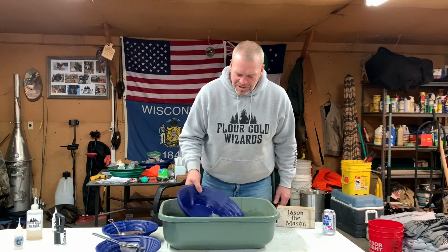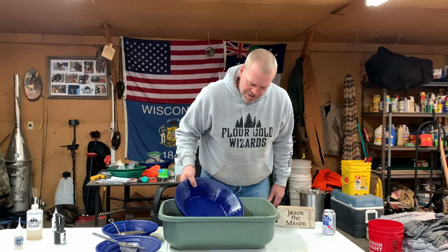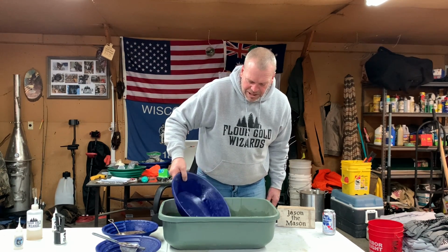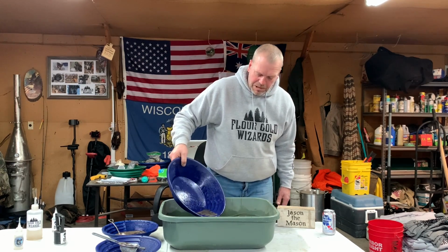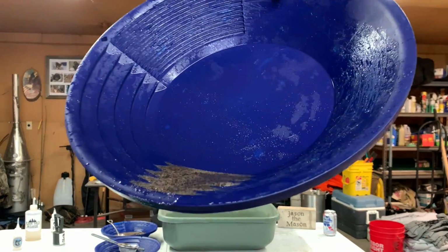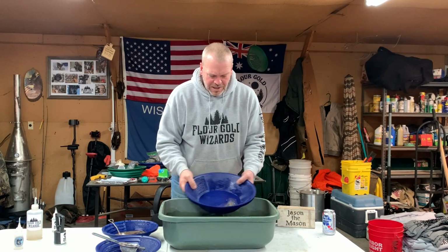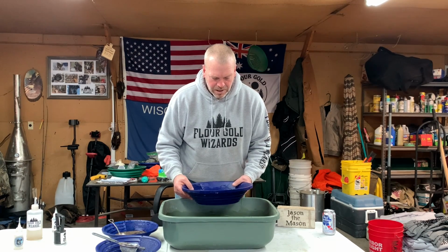All right, let's get this party started. Now I'm not going to pan it all down at once here. I'll pan all the small stuff down in smaller batches. I'll give you a little look at the material here once I get that blonde sand off of there, just to show you. This stuff is absolutely jet black and packed with black sand. Hope you can see that. That stuff is heavy. Heavy. So we'll pan one down, see if there's anything in it, and then I'll pan a bunch of this stuff off camera, and we'll take a look at it.